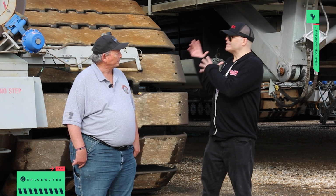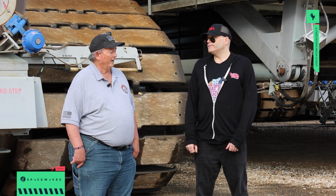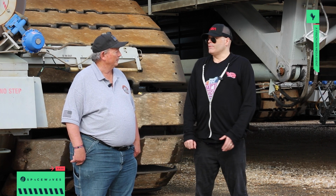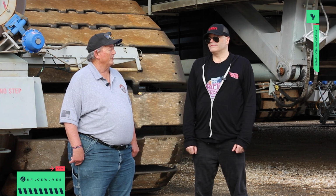Now, this thing just celebrated its 60th birthday, the crawler's 60th birthday. How long have you been driving it for then? I've been driving it probably pretty much 40 years. Noticing the big exhaust too. What does this run on? Diesel? A lot of diesel? It does run on a lot of diesel.